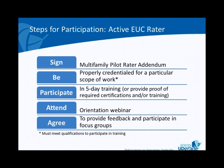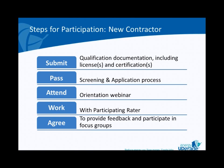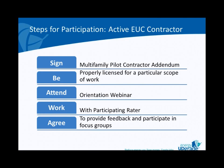They would also have to attend a webinar and then agree to the participation terms and conditions, which include providing feedback and participating in focus groups. Contractors new to the Energy Upgrade California program would have to submit an application, including evidence of their licenses and certifications. They'd also have to pass the screening process and then attend an orientation webinar. Contractors in the multifamily pilot and then also in the multifamily full program we expect to roll out in 2014 must work with the participating rater. And then they also have to agree to the program terms and conditions, which includes providing feedback in focus groups.